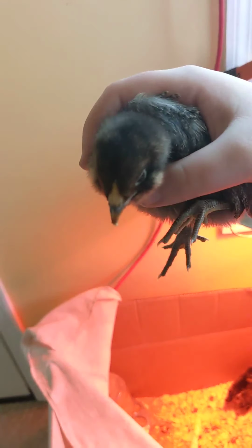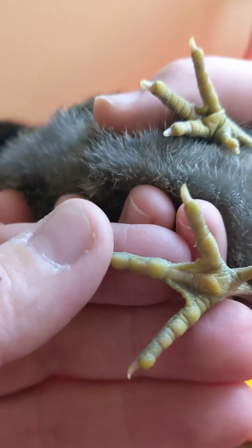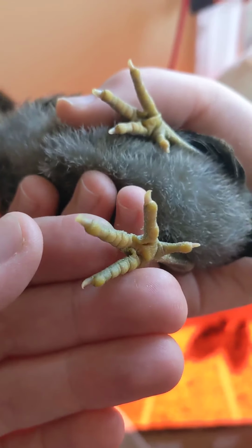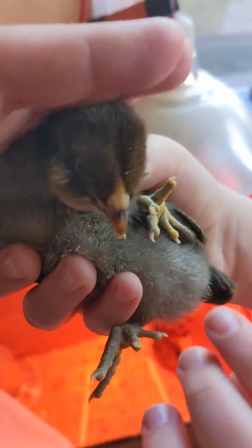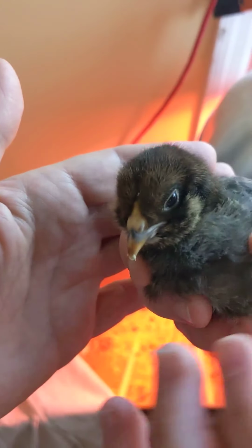Wait, let's explore her little feet. Oh, look at those feet. Little claws on the end, so she can scratch around. And she still has all her little fluffy fuzz on her tummy. But she's growing wings too.